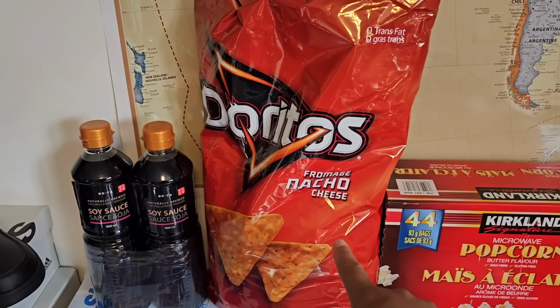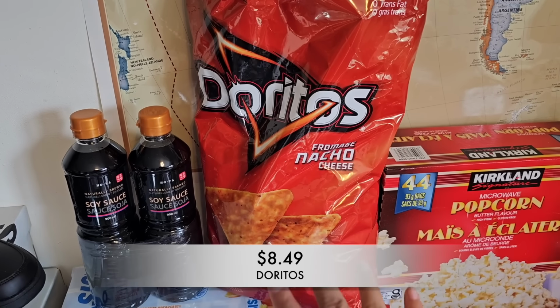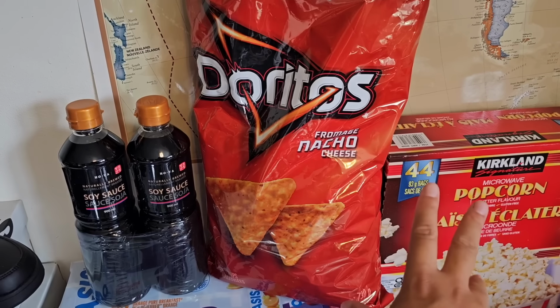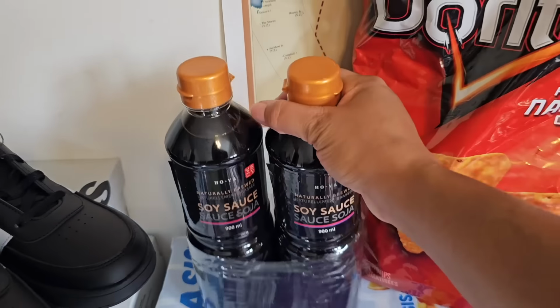I also picked up a bag of Doritos, my family's favorite chips. I love it too, hurts my mouth, but you know, the family likes it, so I aim to please. I got them Doritos. I also ran out of my soy sauce finally.